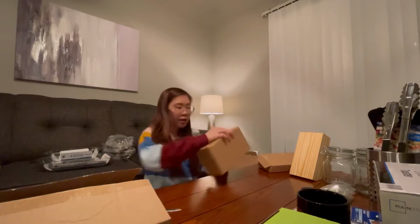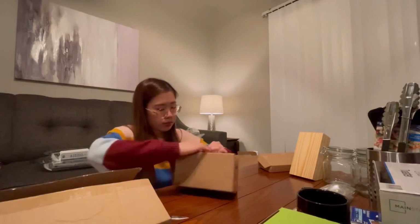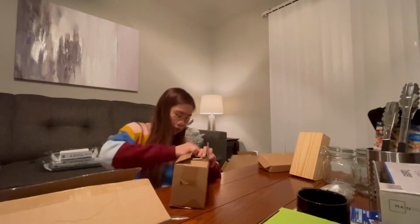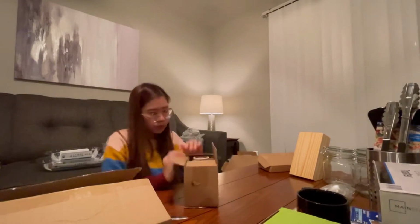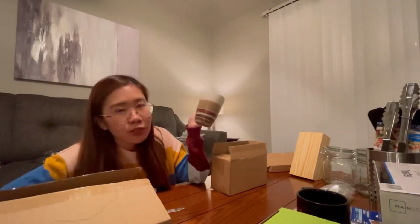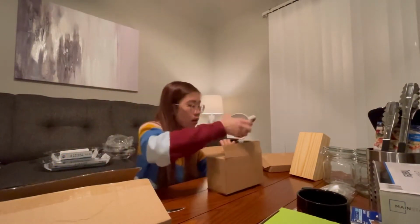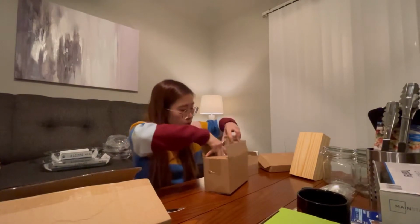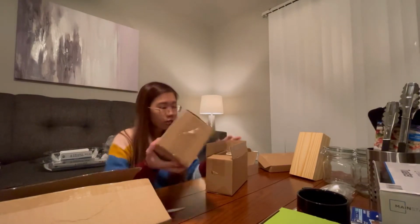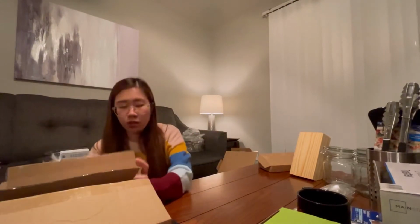And then here I have mugs over here. Cute, right? So I have these all in the same design. I have four pieces of mugs as well. So I think it's all. I have this one right here, it's also a mug. So I'm not going to open this, because it's also the same thing.